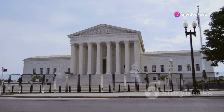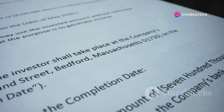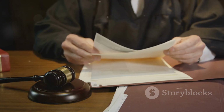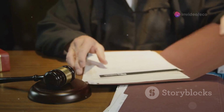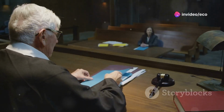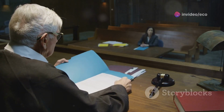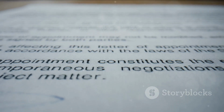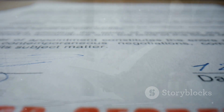The High Court, however, overturned the trial court's judgment. The High Court emphasized the mandatory nature of Section 35 of the Indian Stamp Act. It held that the insufficiently stamped sale agreement was inadmissible as evidence. The plaintiff then appealed to the Supreme Court. The Supreme Court upheld the High Court's decision. They reiterated the importance of stamp duty compliance and the consequences of non-compliance.